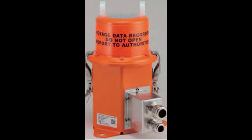So anything that has happened on the vessel within the last 13 hours, actually that is wrong. This is a newer system. This particular version of the capsule and VDR has 48 hours of data recorded on it.